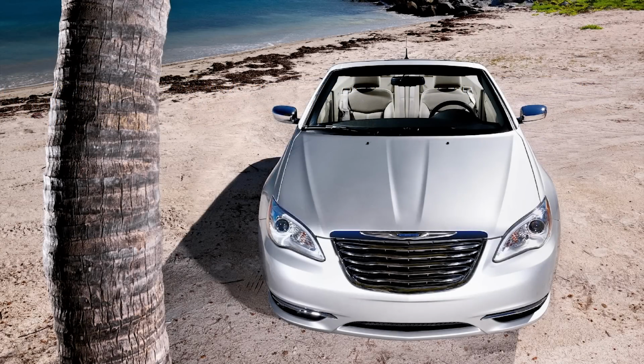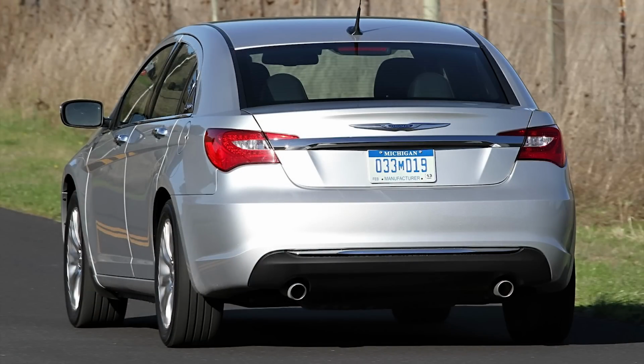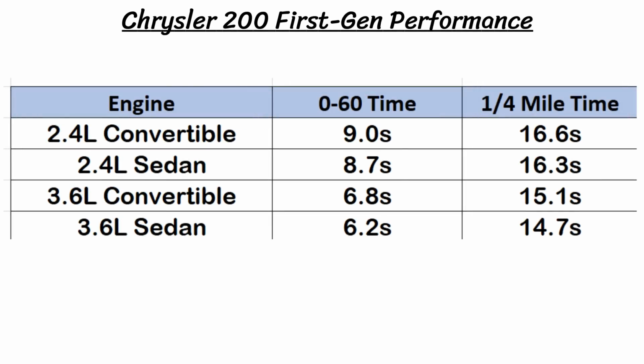Along with the power improvements, the 200 had almost every part of the suspension retuned or redesigned from the Sebring, so they changed 26 of the 30 suspension bushings, re-engineered the suspension geometry, increased the track by 1 inch, lowered the front by 12mm and the rear by 6mm, and increased the stock tire width by 10mm to 225s. So all of this gave the 200 less body roll and vehicle shake, better steering precision, better response and feel, and overall better handling than its predecessor. And all of these improvements enabled some better performance over the Sebring, as you'll see on screen.